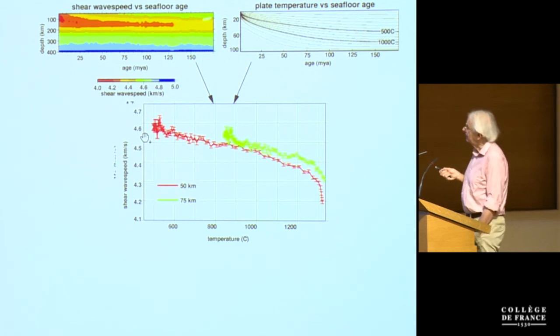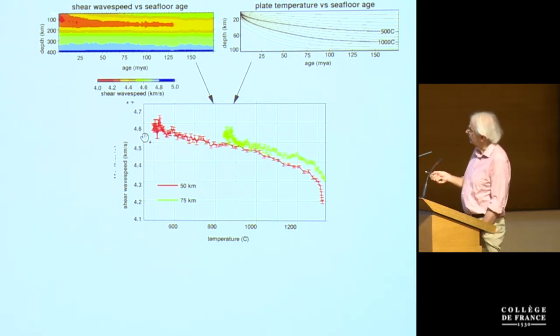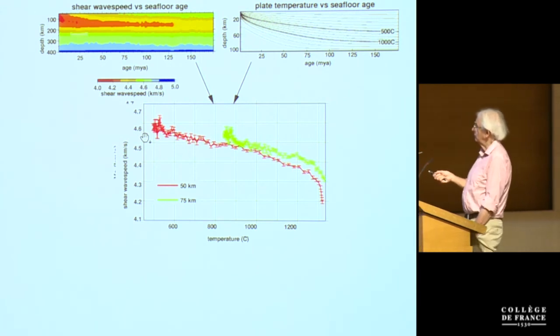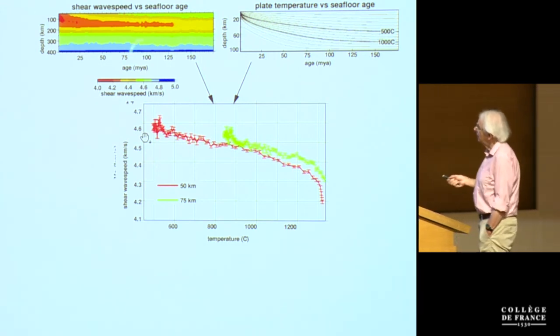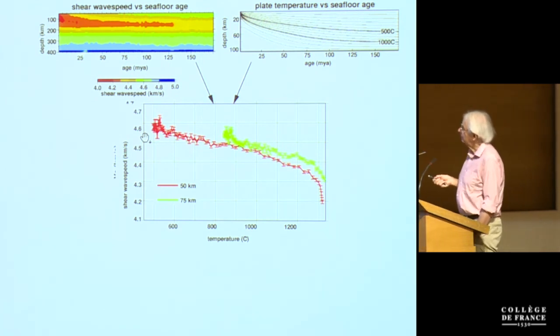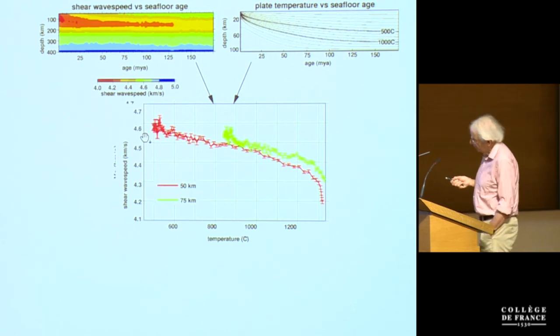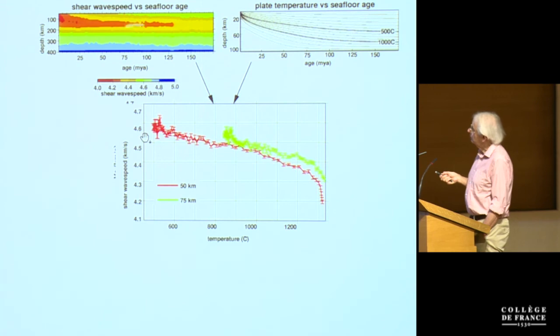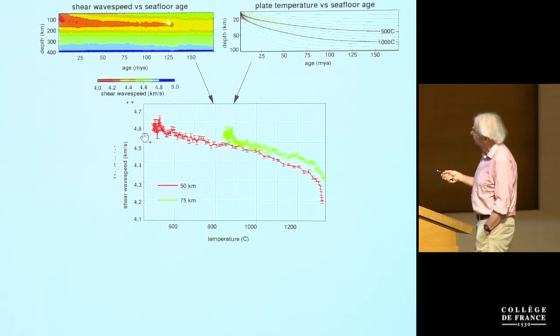And what you can see clearly here is that down to a depth of a bit more than 100 kilometers, you can see that the velocity changes as the plate cools, but beneath that, there is no change in the velocities at all. So this really shows more clearly than anything which I've shown so far that the ridges don't have deep structure.